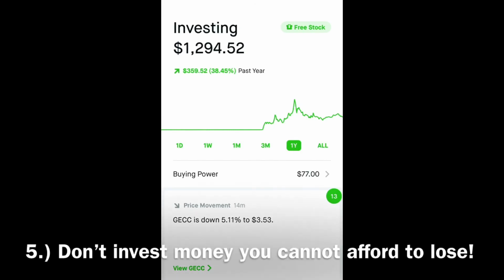Number 5, don't invest money that you cannot lose. If you are investing your rent, or money that is really going to negatively affect you, do not do it. It's like going to a casino: if you bring $200-$300 and you cannot afford to lose that money, you should not be doing it. So make sure that if the stock market or that particular stock went down to 0, you would be okay.